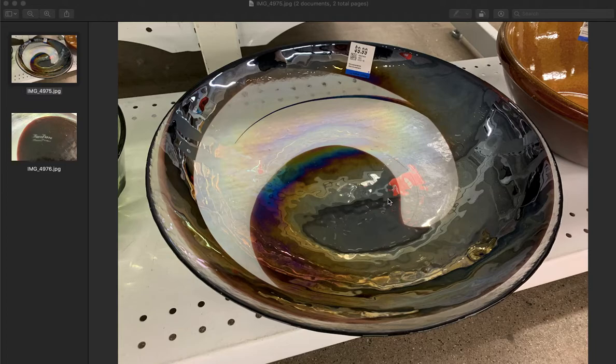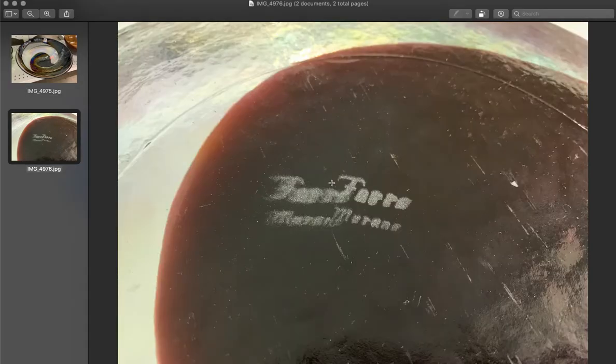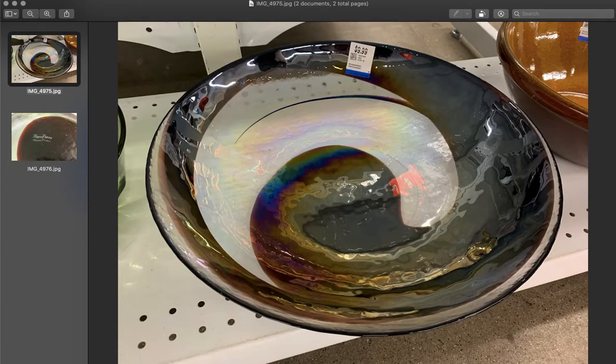It is about 1.5 feet across. It was incredibly large, and it was incredibly heavy as well. I took 2 pictures of it and I ended up leaving it on the shelf. I decided that this was not for me, but I did take a picture of it, and I also took a picture of the back, and it's got this mark on it, and you can just make out that it says, hopefully, Ferro Murano. So the question we're going to try and answer today is, do we actually think this is Murano? Is this legit?